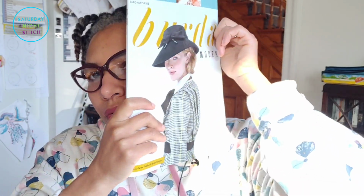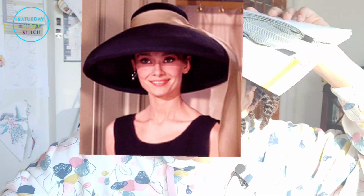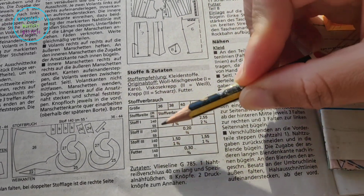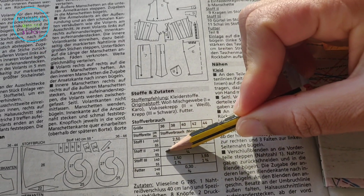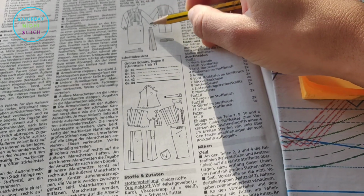Part one of sewing this. Now, if only I could find a hat like that, and then I can wear it. Before I go, though, I have to write down notes about how much of the fabric I actually need. So this one has got 1, 2, 3.